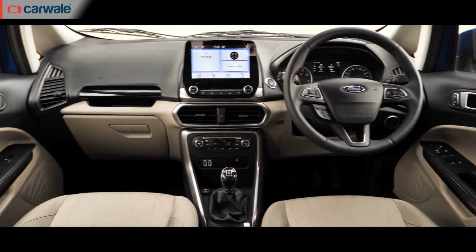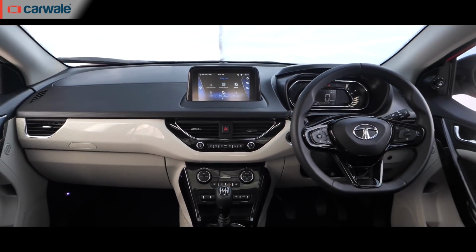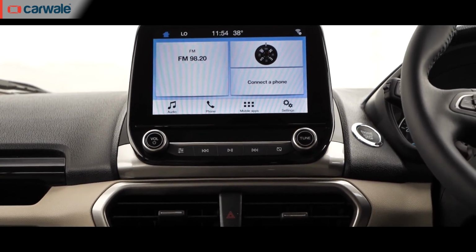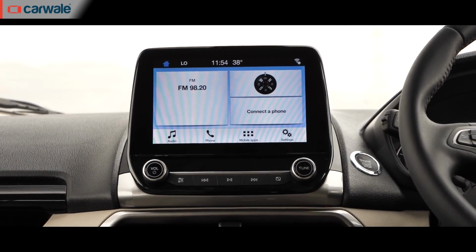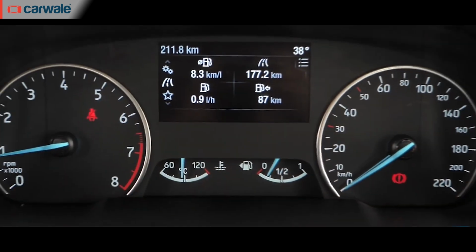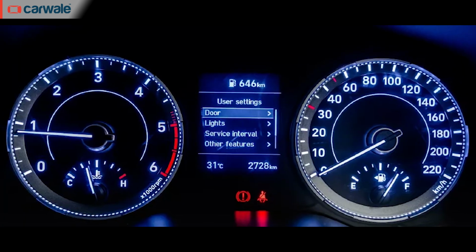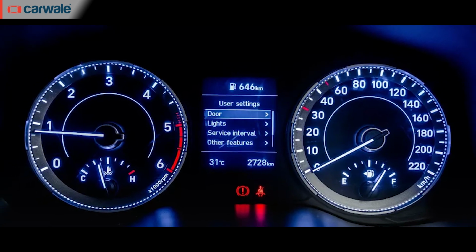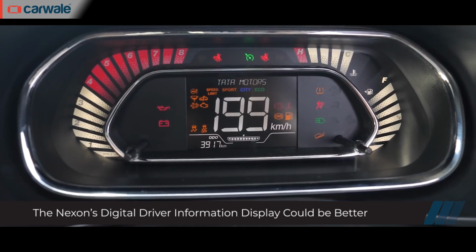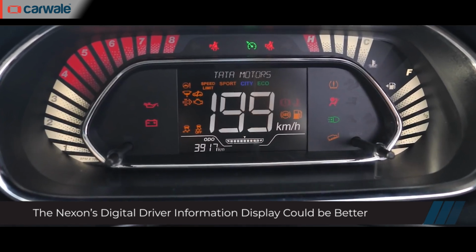Since their last updates, the EcoSport and the Nexon's cabin have been refreshed to bring them in line with 2021 standards. The floating touchscreen on the EcoSport is still one of the best in business when it comes to user interface, but we found the one in the Venue as the new segment benchmark. Where the EcoSport has an old school instrument cluster with simple dials, the Venue's detailed driver's display has a lot more information available on the go. The digital display on the Nexon is also highly detailed, but it looks a little gimmicky and it isn't as well sorted as the one in the Hyundai.